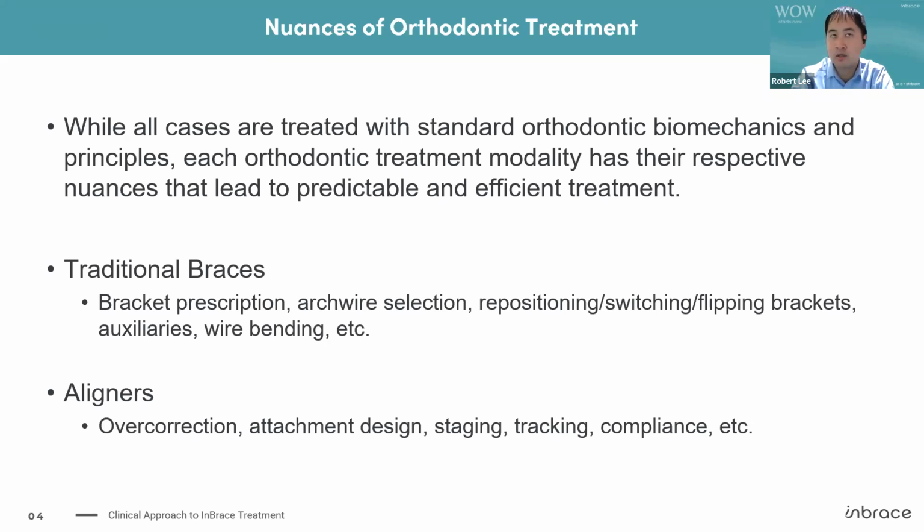If you think about how much we had to learn in residency, where for 2 to 3 years, we had a faculty member at every single one of our appointments, and we had multiple faculty members telling us all the different nuances and tips and tricks that they had on how they approach bracket prescription, arch wire selection, whether they like to repo brackets, switch brackets, flip brackets, all the different auxiliaries that you can add to traditional braces, how you're going to do your wire bending and when you do your wire bending. I mean, there's just a lot of nuances when I think about traditional braces.